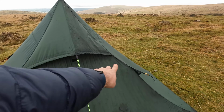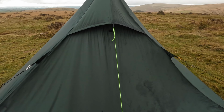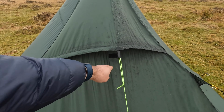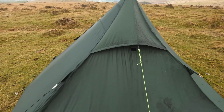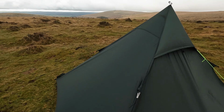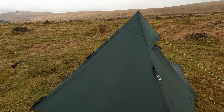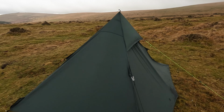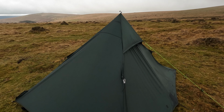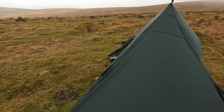I really don't like this vent at the back. I mean, this does come down quite a long way, but I really do think that's a pretty silly place to put a vent at the back. I think that vent cover just needs to come down even further, really.